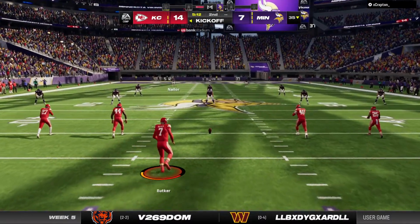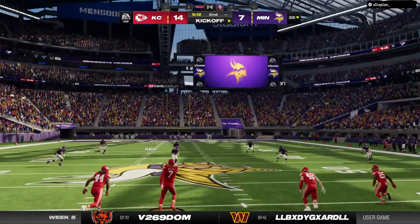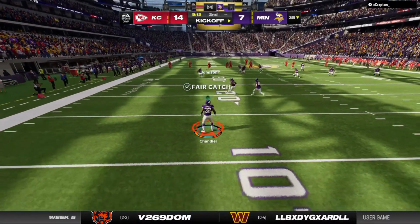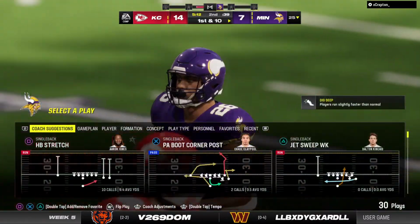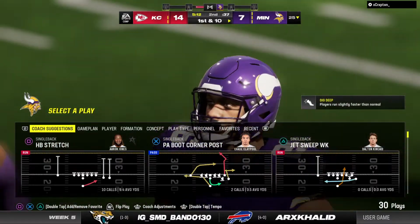Now after the touchdown, here's Butker on to kick it away. And he'll elect not to run with it. A fair catch will move this out to the 25-yard line.